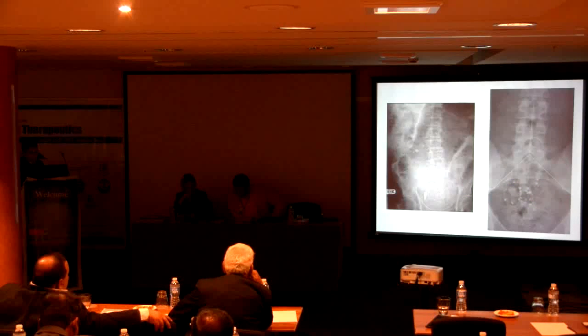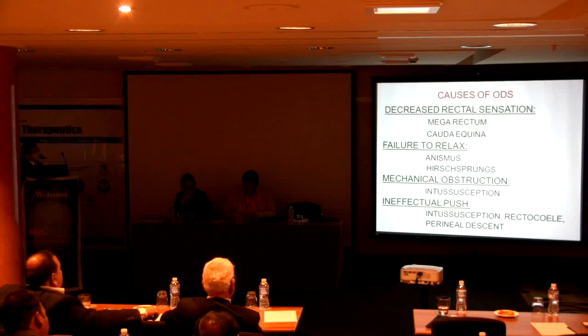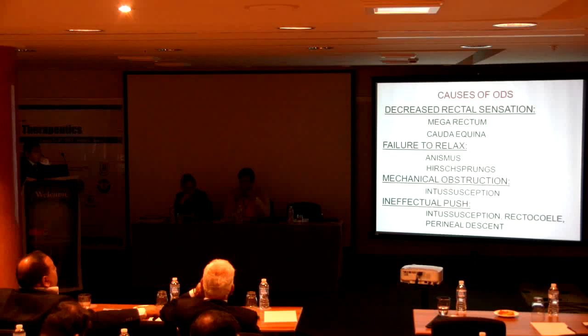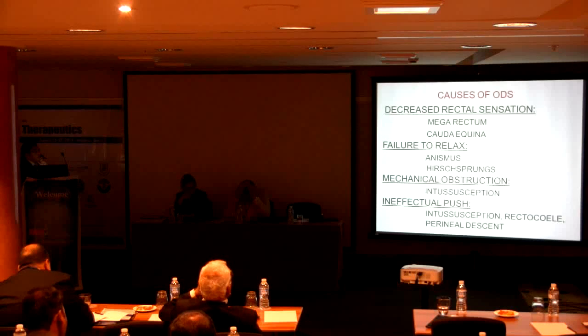So that would be the typical picture there. And there are different causes of ODS. As I said, it could be due to altered rectal sensation, and that's where they get some sort of a strange sensation to open their bowels. It's not the normal sensation, and they never know when they've emptied.